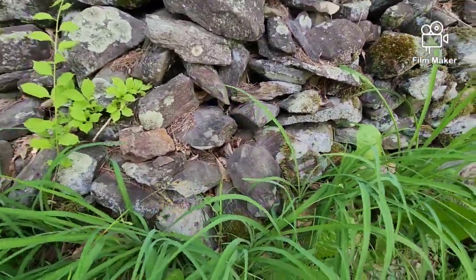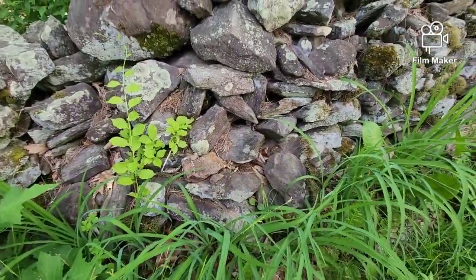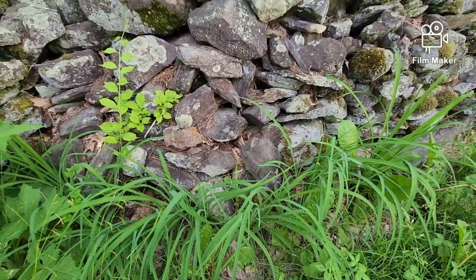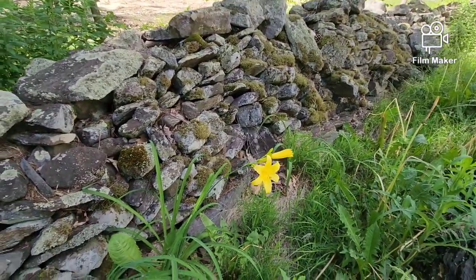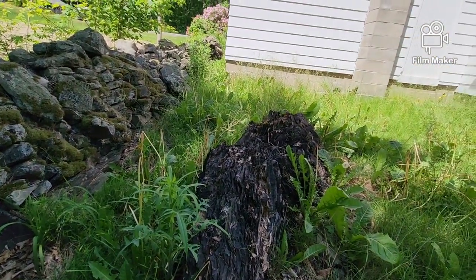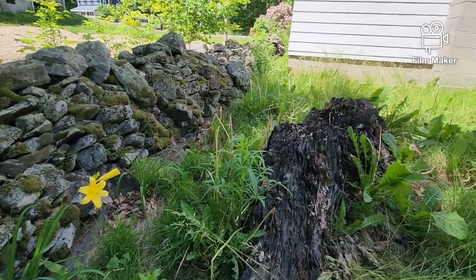This was a really cool plant because I think, we've been here for 45 years, quite a few years. And I think we're the third owners of this house, this property. And I think the second owner put a lot of lilies back here. But then we had this huge tree, which is rotting, the stump's rotting away. This huge tree that was there for decades.